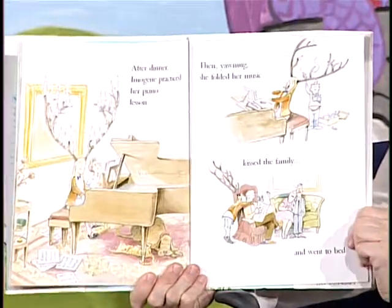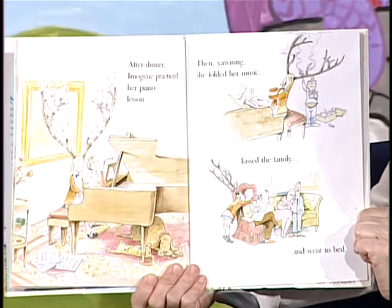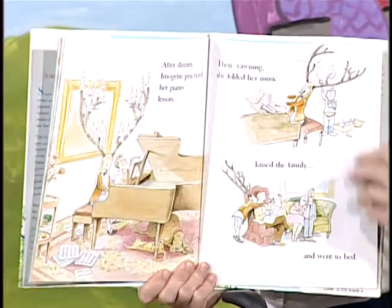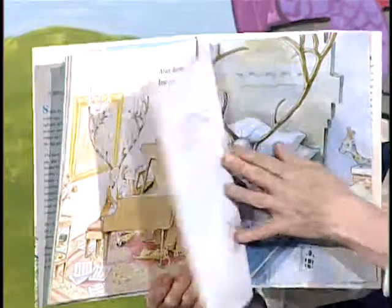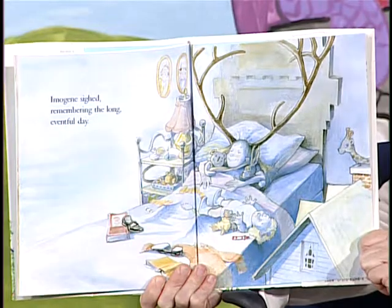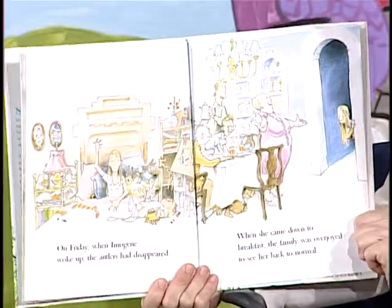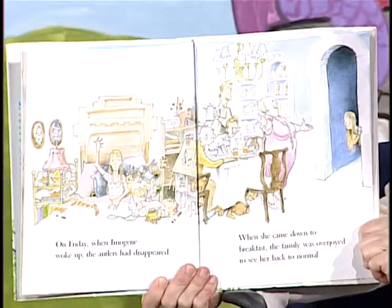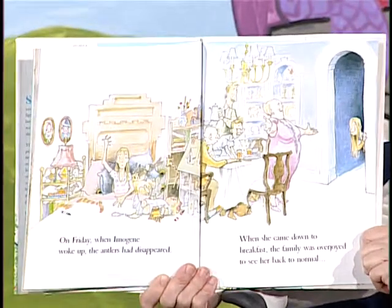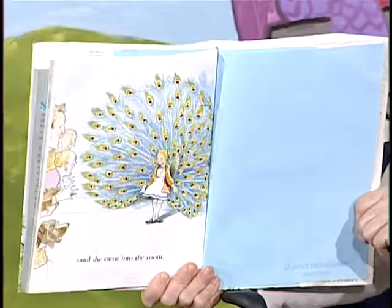After dinner, Imogene practiced her piano lesson. Lovely candles. Then yawning, she folded her music, kissed the family, and went to bed. Imogene sighed, remembering the long, eventful day. On Friday, when Imogene awoke, the antlers had disappeared. When she came down to breakfast, the family was overjoyed to see her back to normal. Until she came into the room.